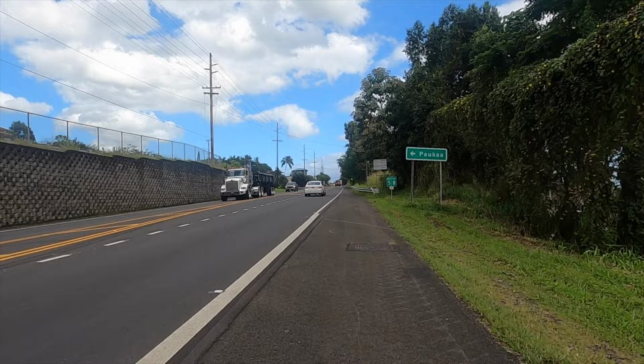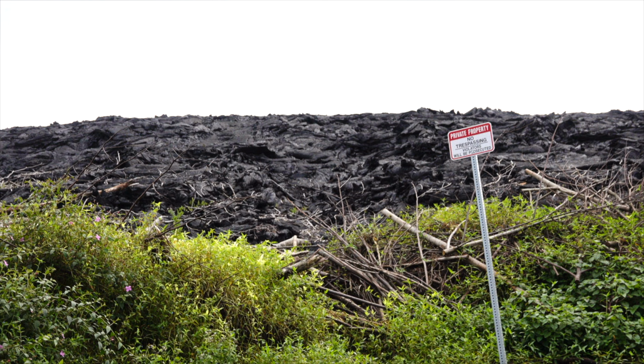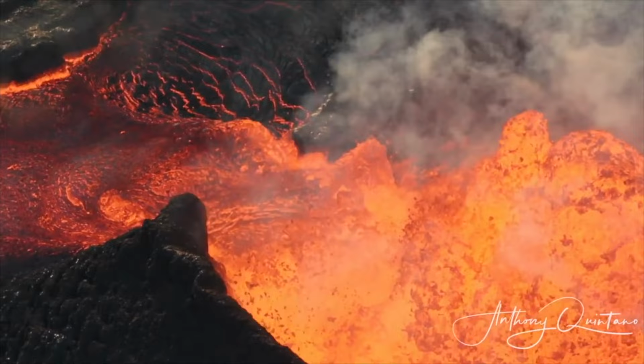Before you leave, be sure to head south for a bit and see the town of Puna, which nearly got wiped out by the 2018 Kilauea eruption. Here, hardened lava is all over and roads that once offered throughways have come to a dead stop. This is what it did look like when my friend, the photographer Anthony Quintano, got these amazing overhead shots of the eruption from a helicopter.